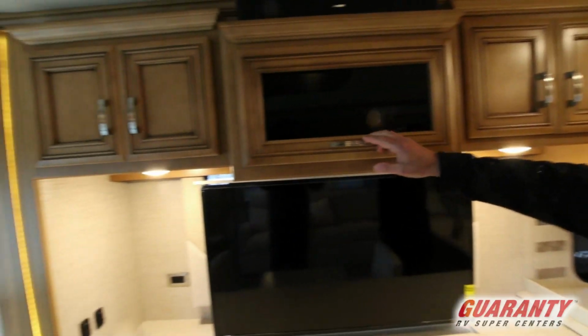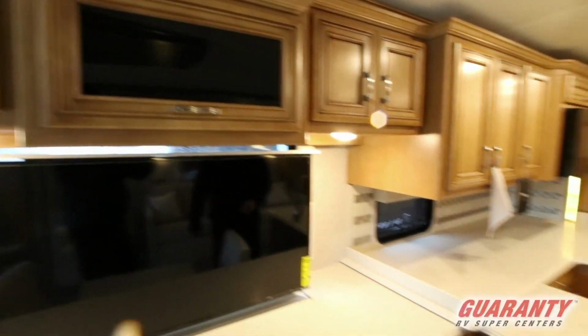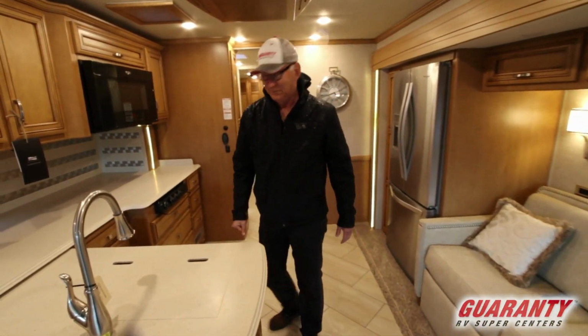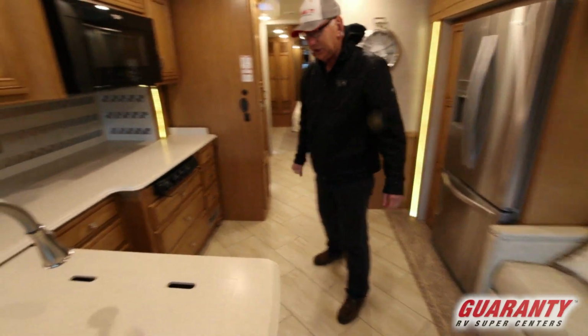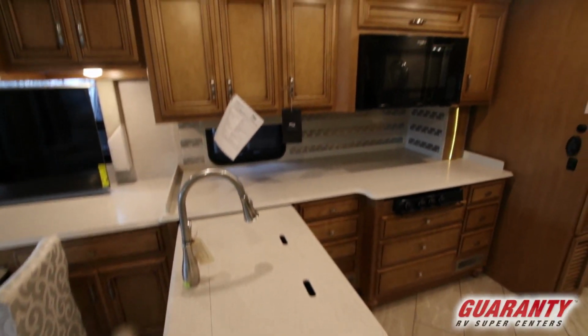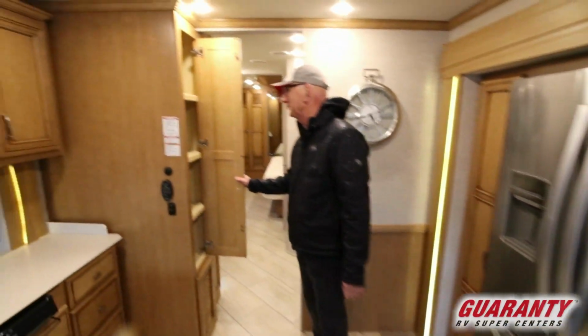Bose stereo system, DVD player. This would be a good day to be inside watching TV. Kitchen with a large island. 3-burner cooktop. Fantastic fan with auto close.